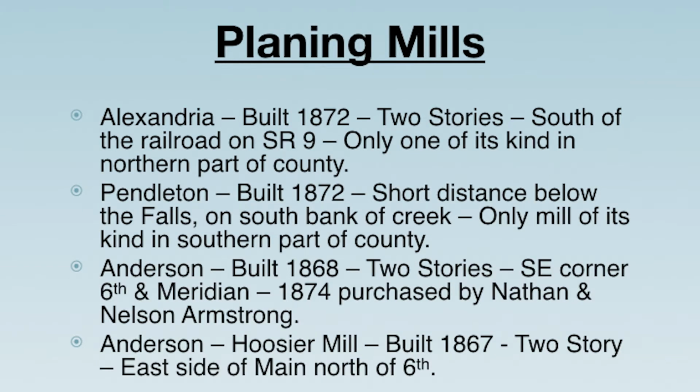Planing mills. In Alexandria, built in 1872, was two stories high. South of the railroad on State Road 9, it was the only one of its kind in the northern part of the county. It would be for finished lumber.